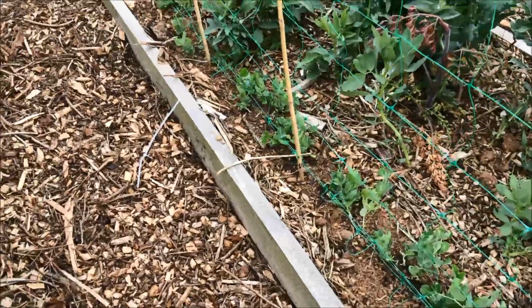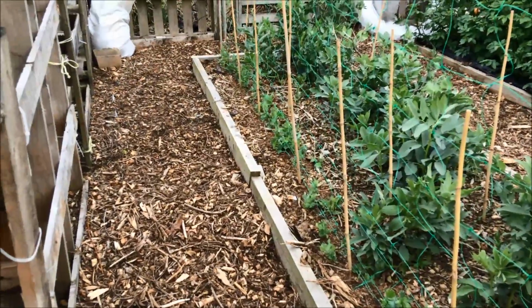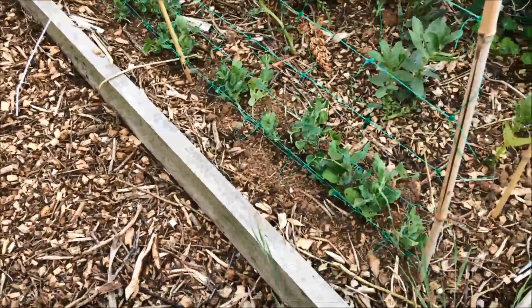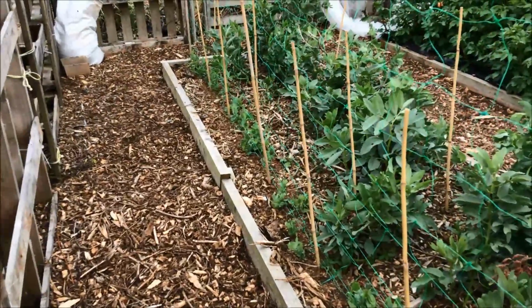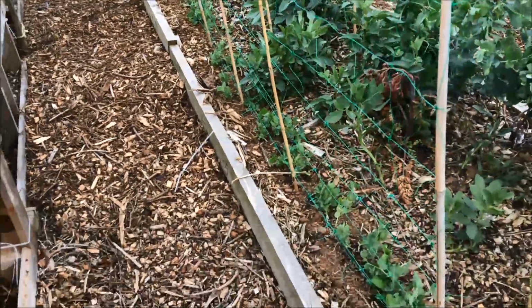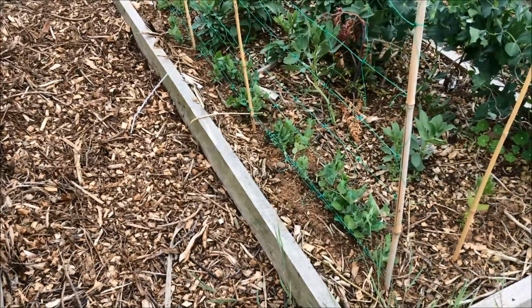My peas, on the other hand, have been tricky this year, or they've been trickier. So the first batch that I sowed straight into the ground here, and this is a 15-foot row along here, two single plants came up of the about 150 peas that I put in there. So that, I think, could count as a fail.